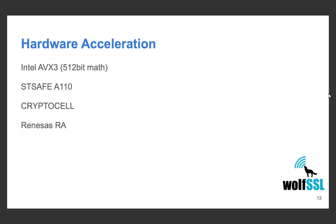Another area we focus on every year is increasing our use case ports, however you want to say it, for hardware acceleration. Some of the four or five we're targeting this year include adding the Intel AVX3 instruction set, which allows us to do 512-bit math. And that will speed up things like SHA-3 and SHA-2 512, for example.